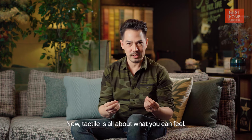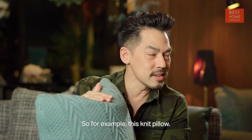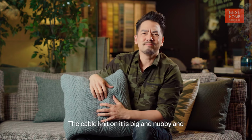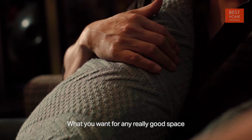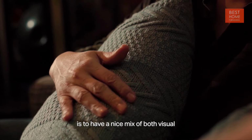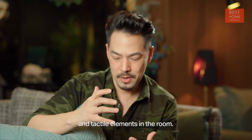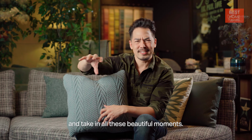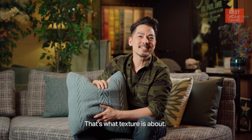Now, tactile is all about what you can feel. So, for example, this knit pillow. The cable knit on it is big and nubby, and you want to get in there and feel it. And so what you want for any really good space is to have a nice mix of both visual and tactile elements in the room, because what you want your eye to do is sort of dance around and take in all these like beautiful moments. That's what texture is about.